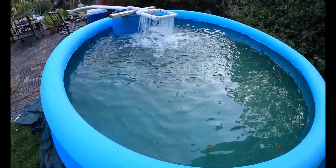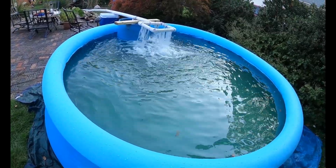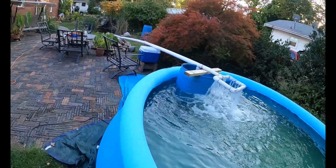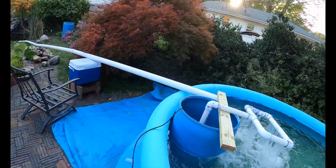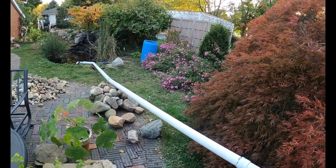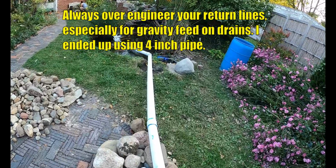And it's only been running probably for about 20 minutes. It should start filtering the water a little bit anyway with minimal filters I've got on it. And we'll be moving all the fish tomorrow. This is what I use, a big pipe, which I'll actually be using at the bottom of the pond for my drain and some of my return. Excuse me, it's a 3-inch pipe.